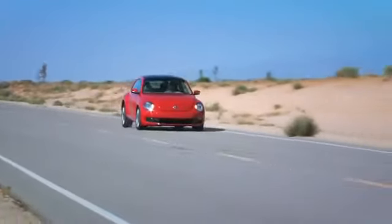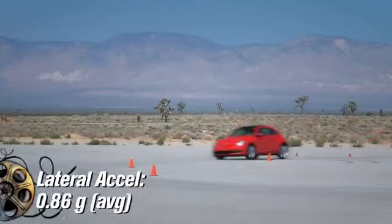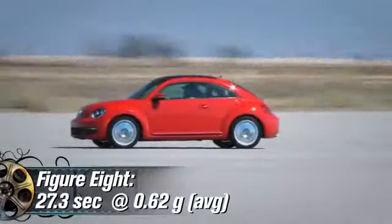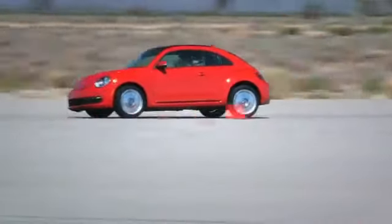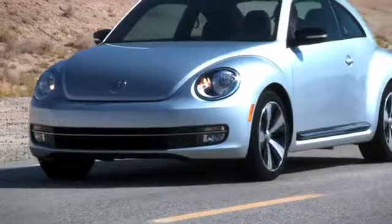We can also tell you it stopped from 60 in a decent 125 feet, pulled a 0.86 G number on the skid pad, and ran our figure 8 course in 27.3 seconds at an average of 0.62 Gs. Editors who drove the car found the i5 a bit short of breath at times, but otherwise competent. We also tested the new 2012 Turbo.